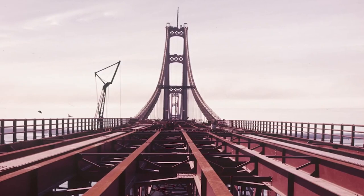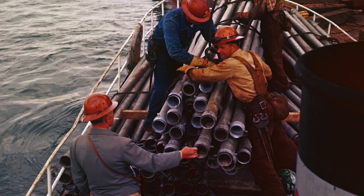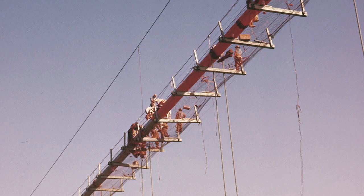We also see lots of shots of the crews working on the bridge. The brave workers who toiled for years to make this seemingly impossible feat a reality.